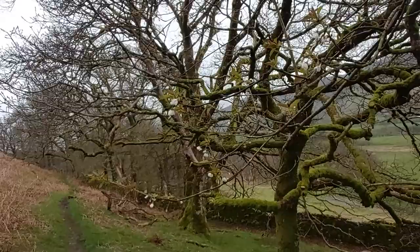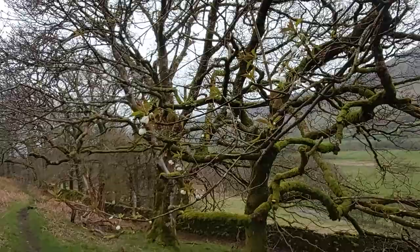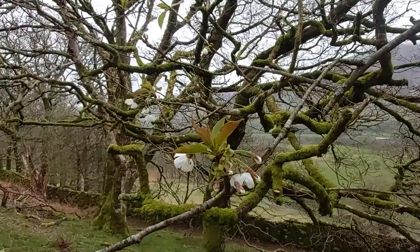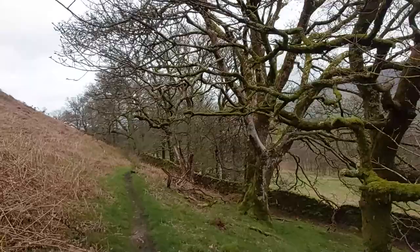Blossoms out. So I'm no arborist, but is this a cherry tree then? It does look vaguely like cherry trees to me, this sort of blossom. Yeah, beautiful. Right.